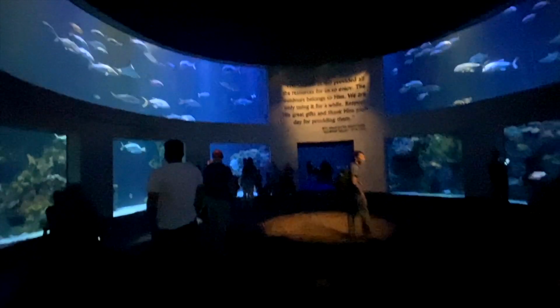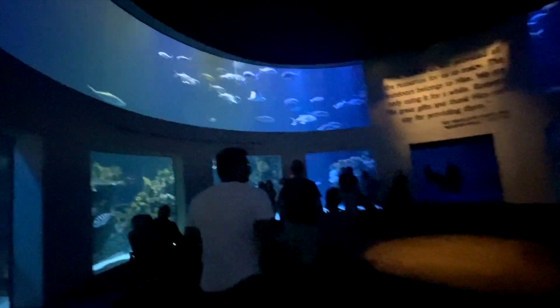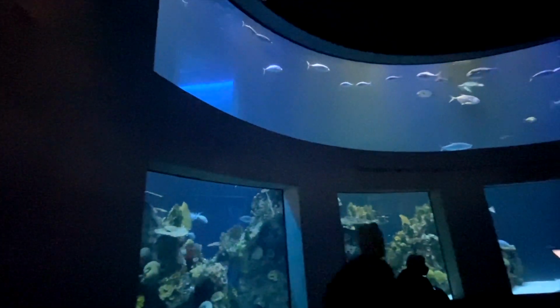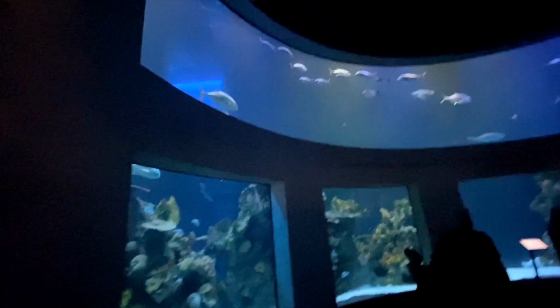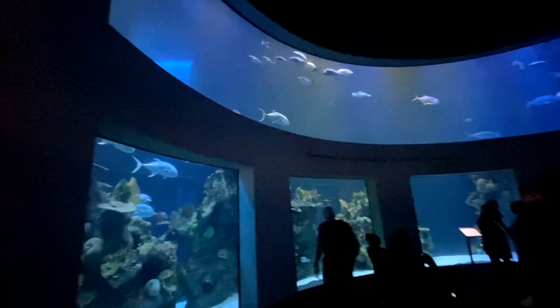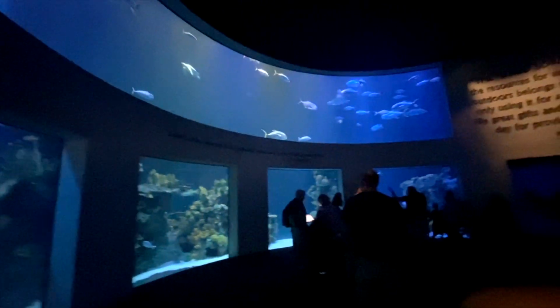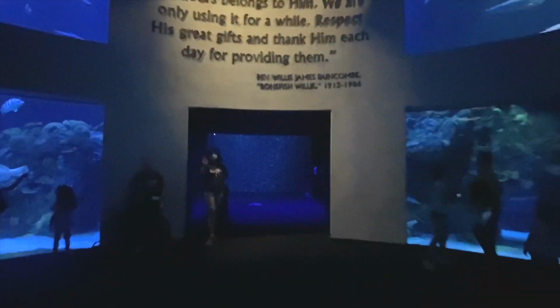This is the open ocean hall. Look how big this hall is. It's filled with the fish that we saw earlier. As I said, this aquarium is just so big, and their designing is just so amazing. It's just so cool. The fish. This place was just total fantasy.